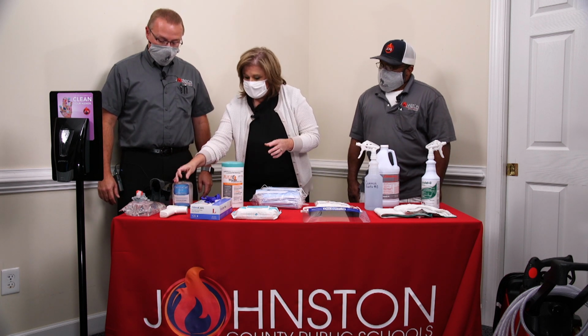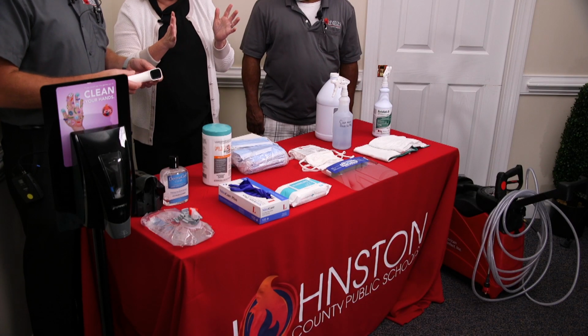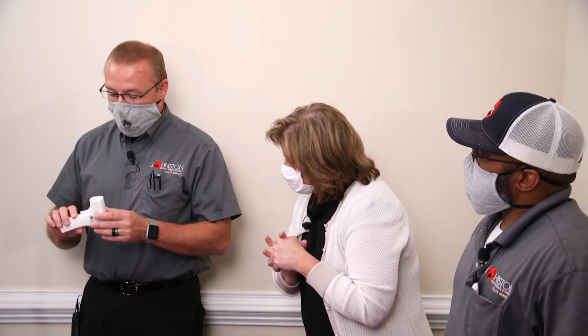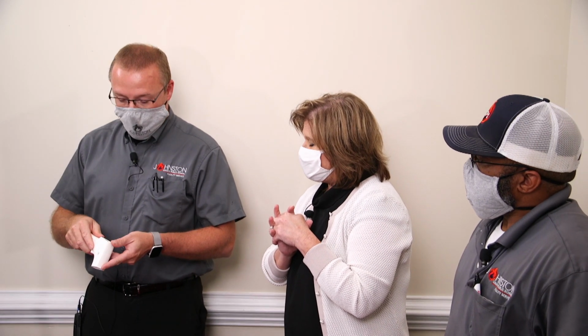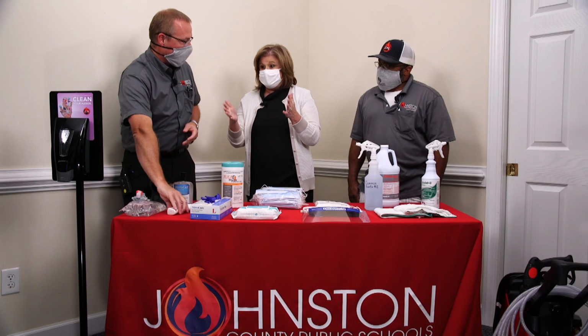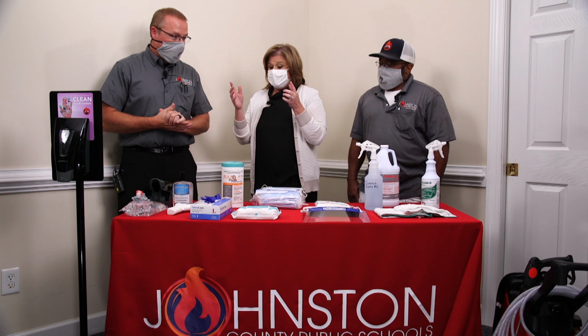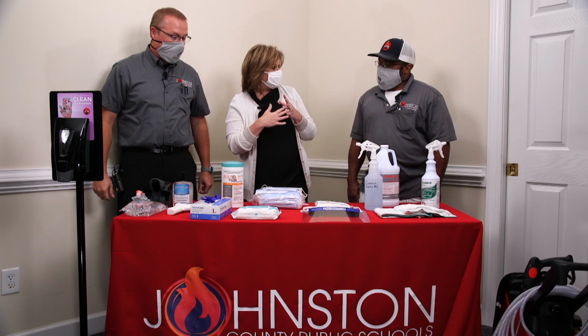Tell us about the thermometers that we'll see all over the schools. Each school has got a number of them. It was based on the number of students they had. And it's pretty simple. You just pull the trigger and point it at your forehead and it tells your temperature. How about the buses? Will they be on the buses? Yes, ma'am. Great. I'm thinking they'll be at all the entrances. Yes, and we have procedures for all of those kinds of things.